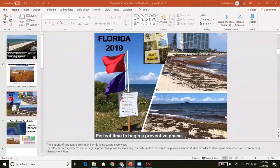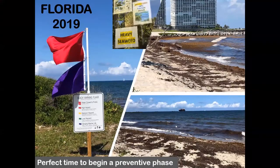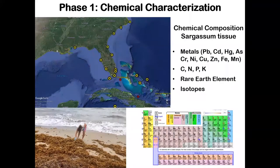Anyway, in Florida, we are receiving more sargassum every year. So we really need to start thinking, how are we going to deal with this sargassum? And we have to allocate funds for dealing with this sargassum in a proper way. For that reason, we need science, interdisciplinary science. Right now is the perfect time to start a preventive phase. And for that, we need scientific information.